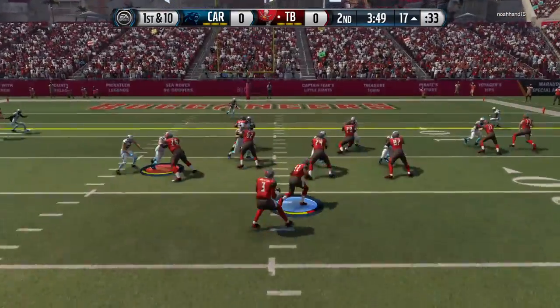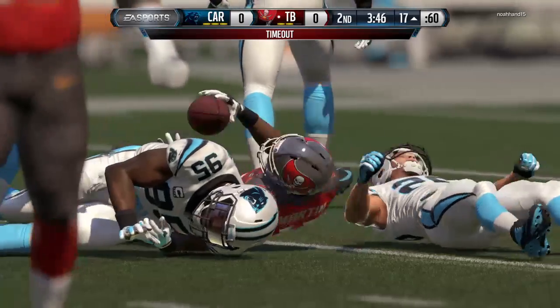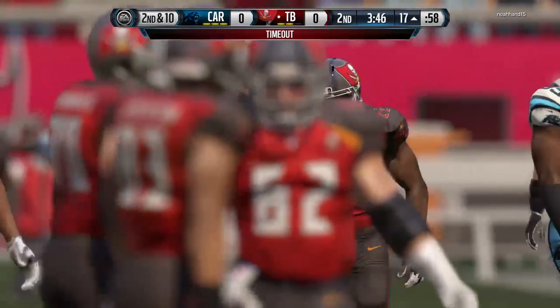First down at the 17. Martin's tackled down at the 17. The Buccaneers use a timeout here.